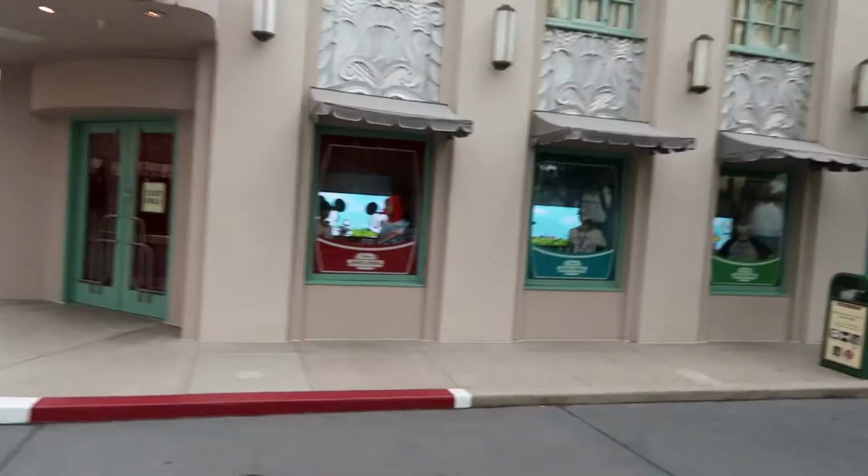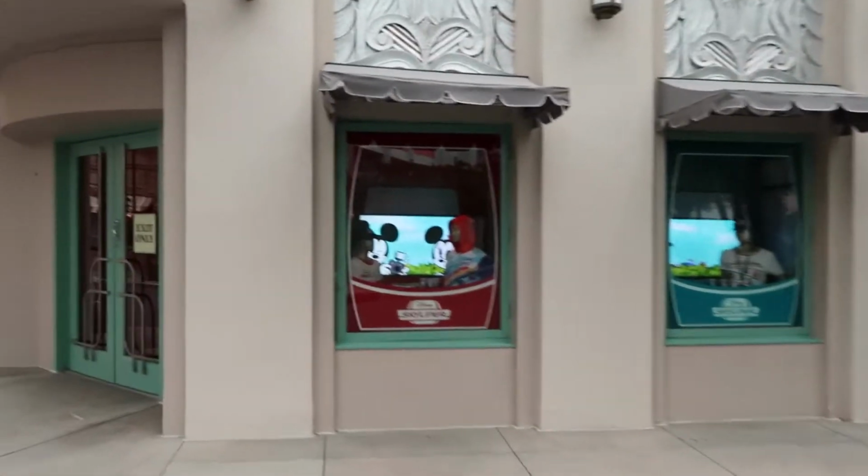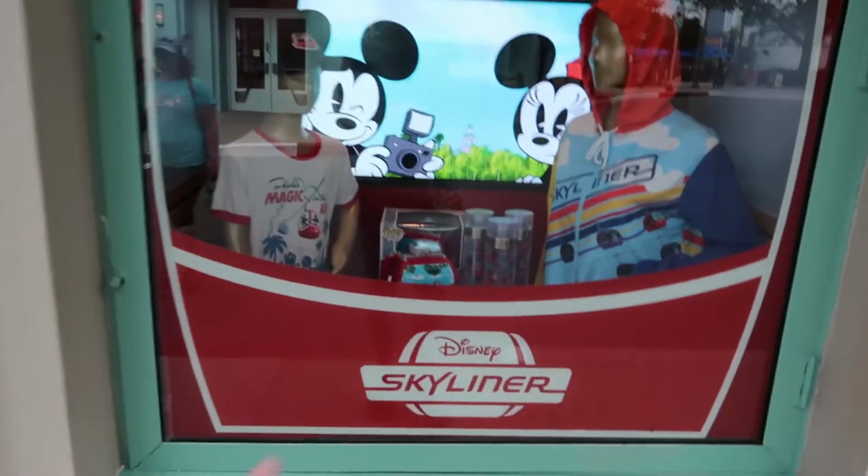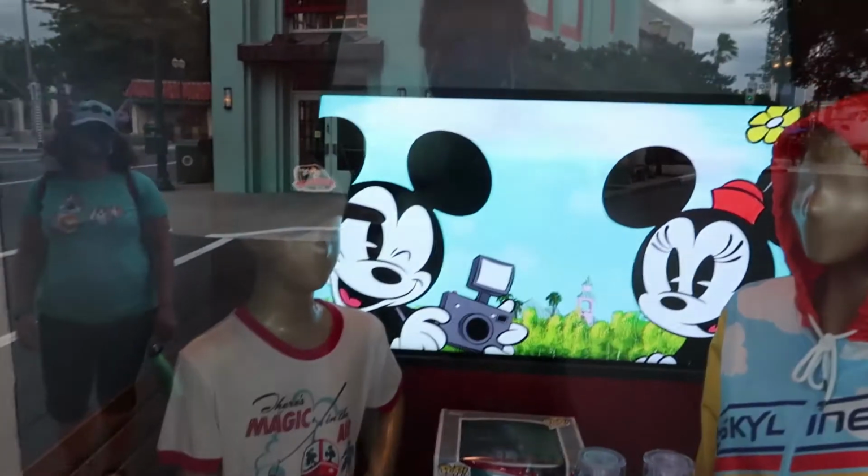Across from it, you can see the Skyliner window displays, and I think these are new. It's kind of fun too. Shows off all the cool Skyliner merch with this wrapping around it. Kind of fun. Let's check out another one.